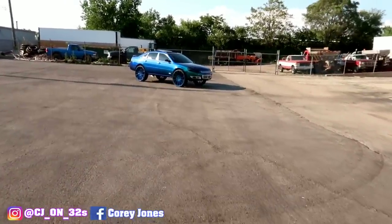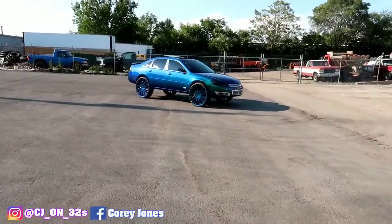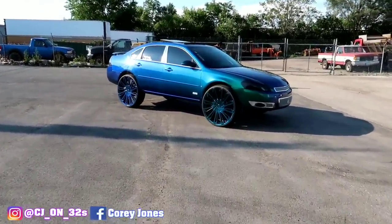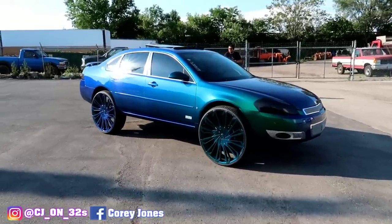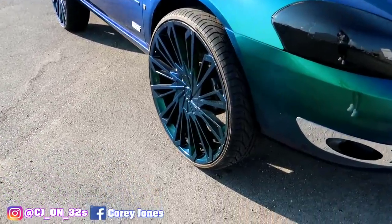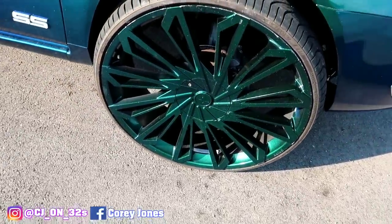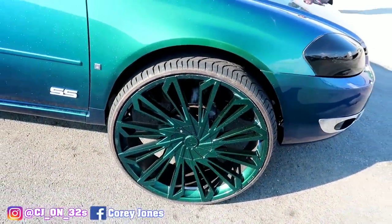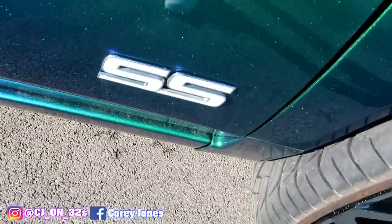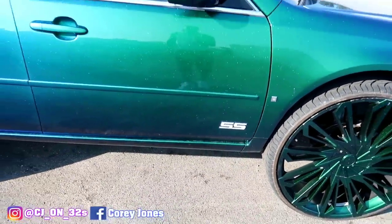Dang. Man, that blue hitting so hard. Jeez. That blue smacking so hard in the sun. Now, the full review of the Impala SS sitting on a 28-inch star. What's these, the SKS? SKS. Just so y'all know, man, it ain't no clone going on around here. He ain't changed them white emblems yet.